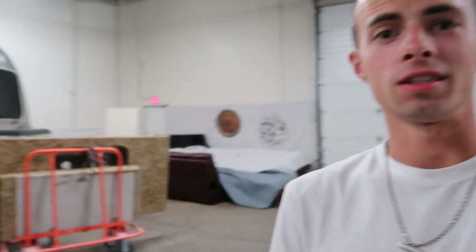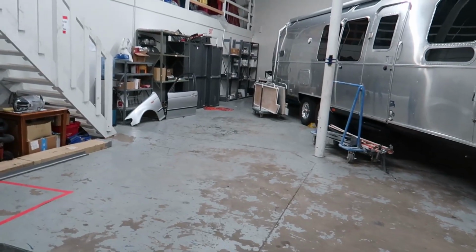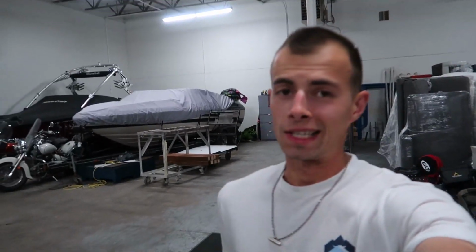Hi everyone. So I'm back at my shop. Since I got my wagon done, I don't have a car that I have to work on. Well, that's why I got another one.